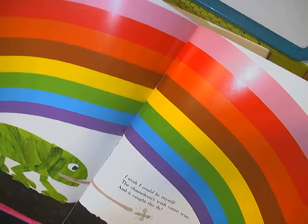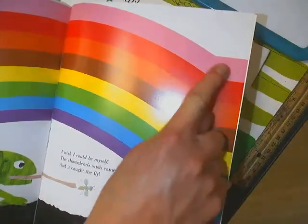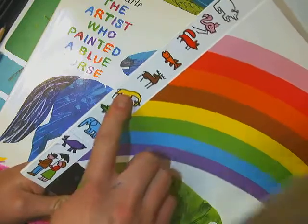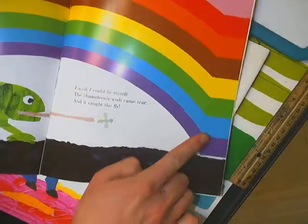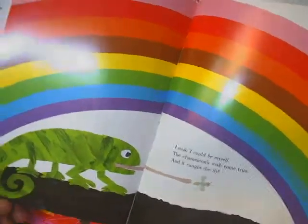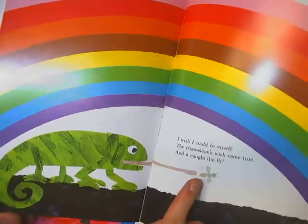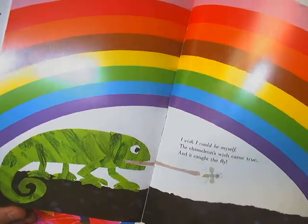The chameleon's wish came true, and it caught the fly. So all those colors on the edge turned into a fun rainbow. And then all the creatures he wished he wanted to be are there on the left, the colors on the right. But at the end of the day, Chameleon thought, I'd rather just be myself. So we can be happy with who we are, and we're all unique and special and have our own unique gifts. Maybe even your gift is catching flies on your tongue.